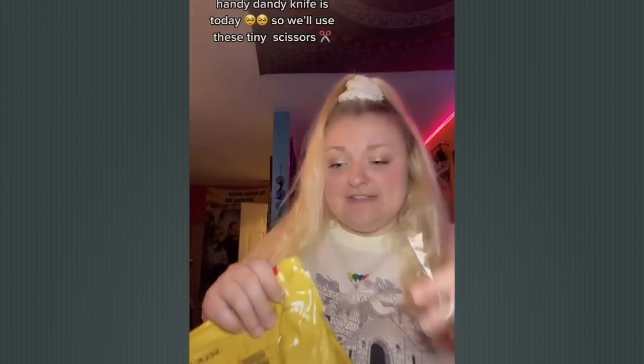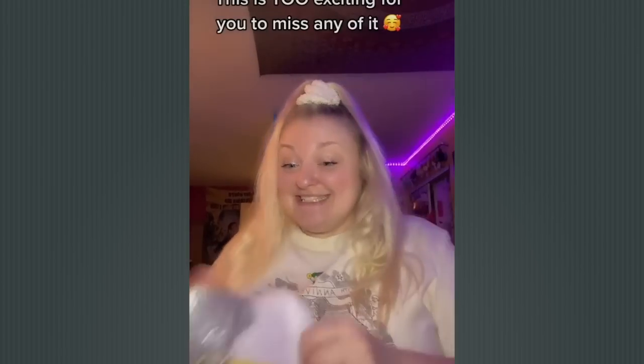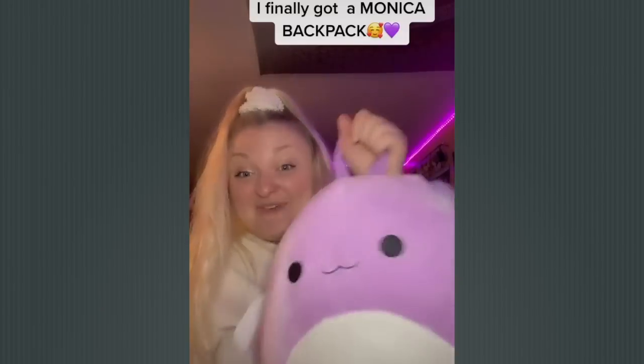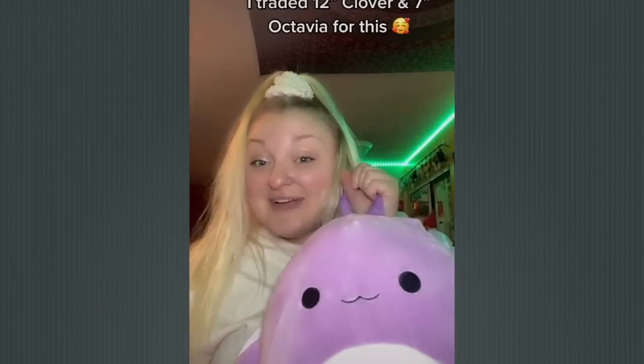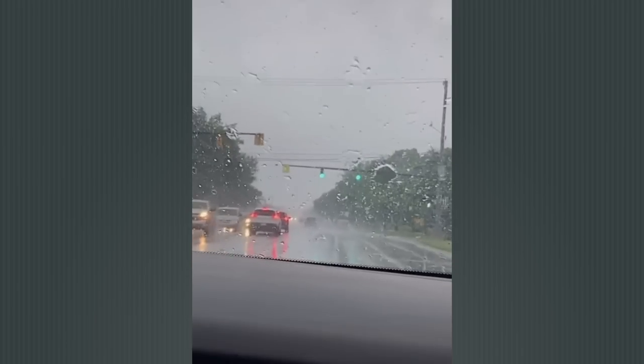Last package. I don't know where my handy dandy knife is today, so I'm gonna try to make a little headway with these tiny scissors. Oh, hold on. This is too exciting for you guys to miss any of it. I finally got a Monica book bag. I traded 12 inch Clover and 7 inch Octavia for this baby. My friend said they're Squish at 5 below. I'm GG.